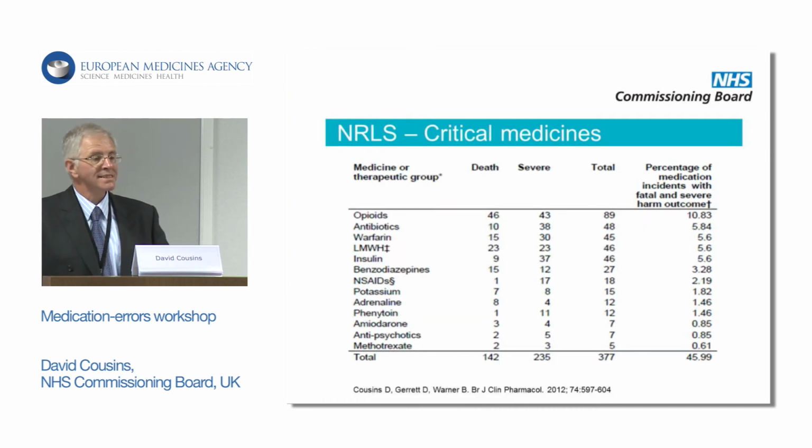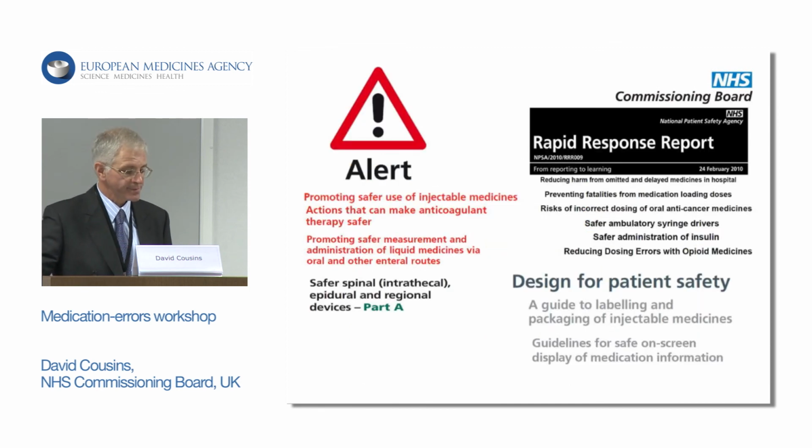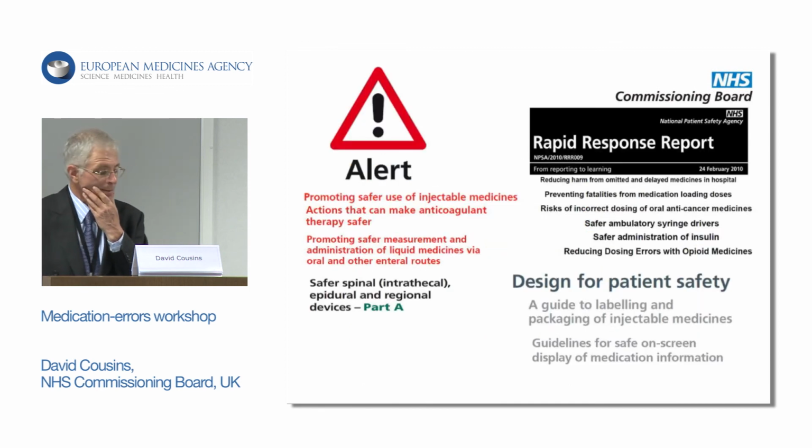And what are the medicines most likely to be associated with serious harm? Opioids, antibiotics, warfarin, low molecular weight heparin, insulin, benzodiazepines, potassium. Oftentimes, the parenteral versions are the ones that cause the most harm. Injectable medicines are often associated with a lot of harm, not exclusively, but this is our finding over a 6-year period. And what do we do about it?